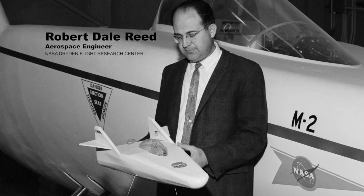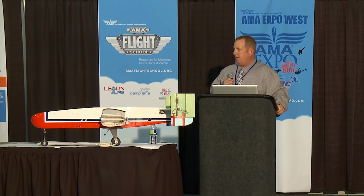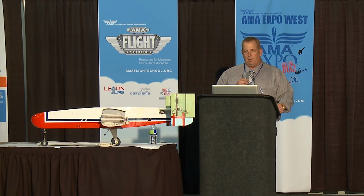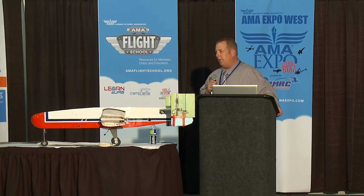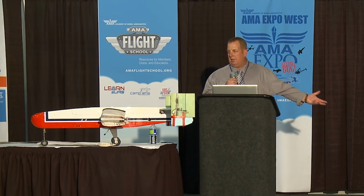You can see him holding a stick and tissue model of the M2F1, which was the first successful flying lifting body, standing in front of the real lifting body behind him. And he was a model airplane guy. He was an engineer at NASA, but for fun, nights, weekends, he went home and built model airplanes. He had one of the very early radio control sets in the Antelope Valley. And he was the first guy to successfully fly and land a lifting body.